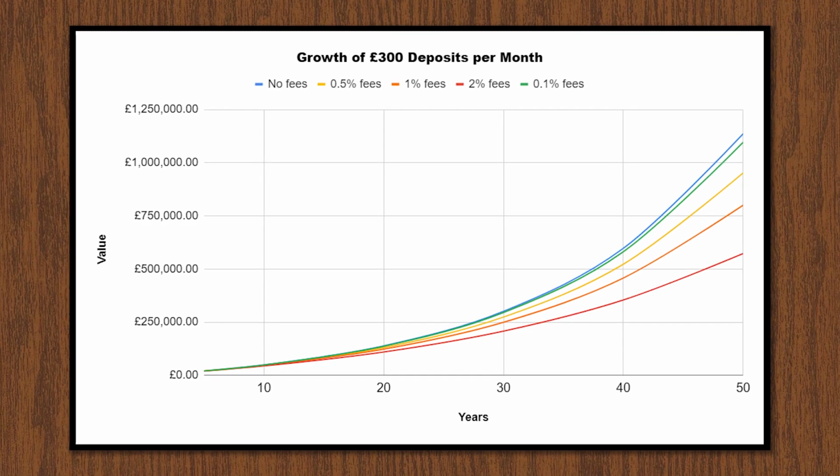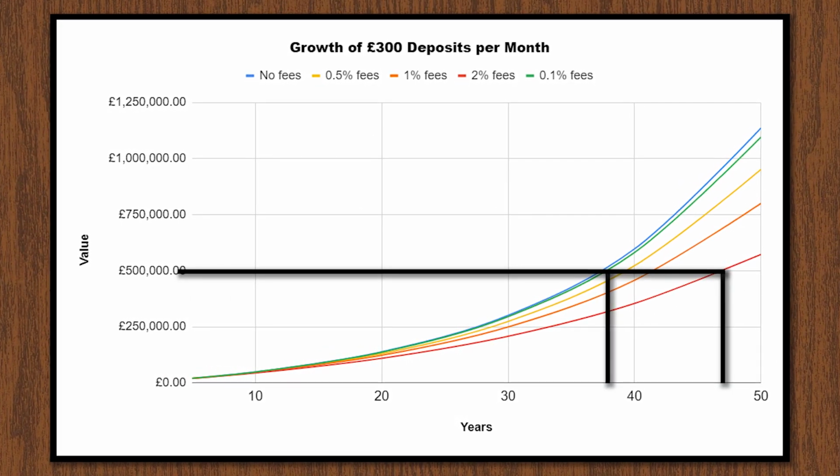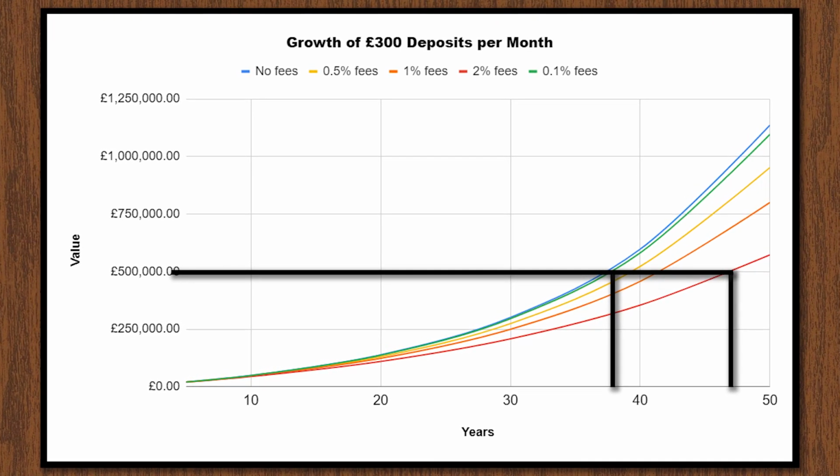We should be doing our absolute best to remove every unnecessary cost possible, whether it is platform fees, fund transaction costs, ongoing costs, one-off costs, or taxes. Because if we settle for unnecessarily high fees, we could massively increase the time that it's going to take to reach our financial goals. If you needed 500k to become financially independent, this example shows how the difference between 0.1% fees and 2% fees changes the time taken from 38 to 47 years. By reducing your investing costs, you could potentially reduce the time taken to reach financial independence by almost a decade.